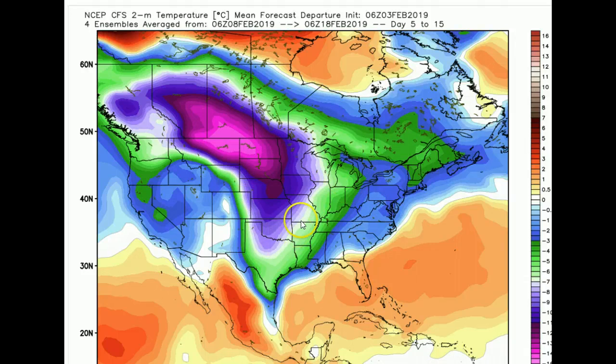So we'll just have to see which one is right out there. And I really and truly, I'm going to be honest with you, I can't really tell which one is going to be right, because we can get in the best pattern. We can have a negative NAO, a negative AO, a neutral to a slightly positive PNA.